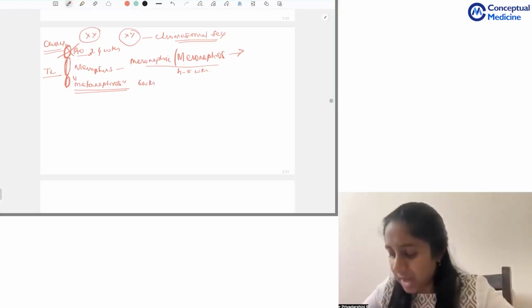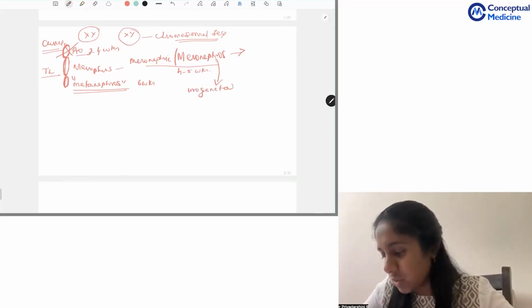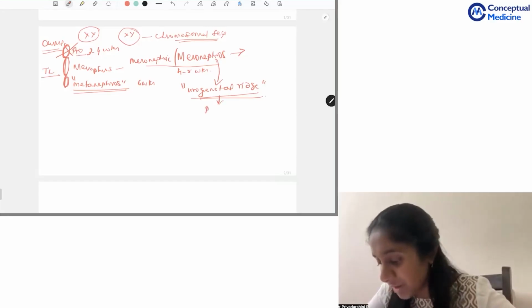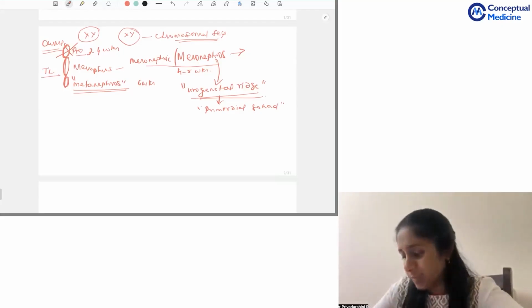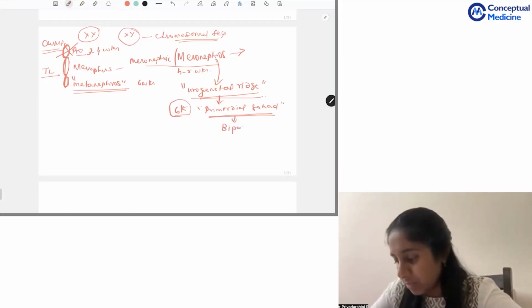The part we have to know about is actually the mesonephros. In the mesonephros, a small thing called the urogenital ridge appears, and this is going to be your primordial gonad. All these things develop from the intermediate mesoderm, and the primordial gonad is formed by the 6th week of gestation. Until then, this particular gonad would be bipotential.